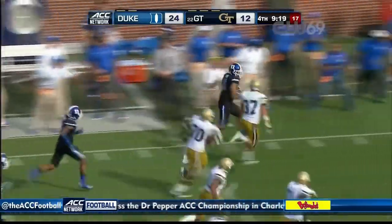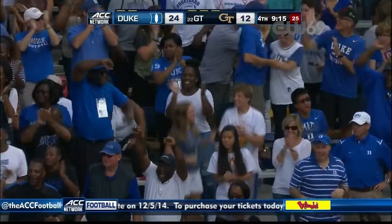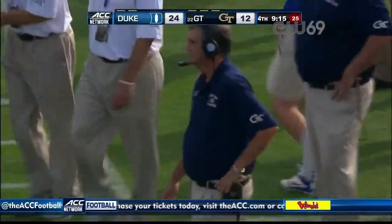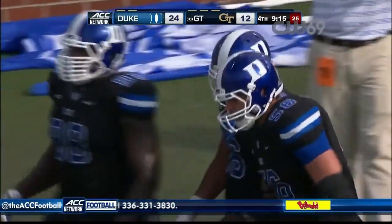Intercepted. Duke inside the 20. Jeremy Cash has the pick. And it was almost a pick 6. Oh, what a play and what a game Cash has had.